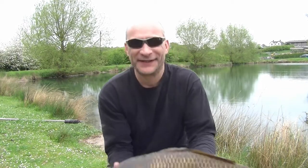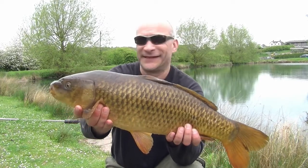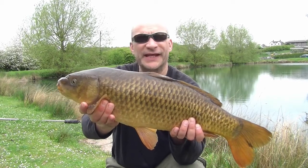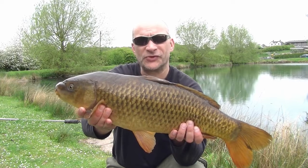Lovely common, probably getting on for double. He's really cold. How's that? Beautiful fish. Lovely common. Yeah, I'd say getting on for double figures. Maybe scraper. Not sure.